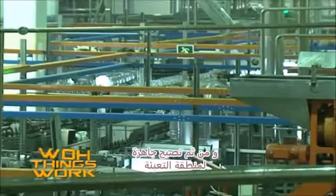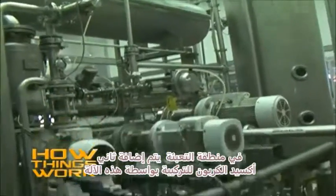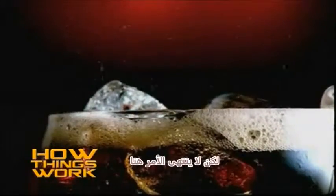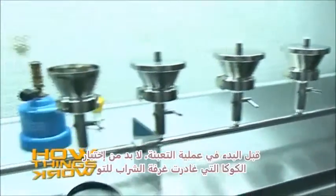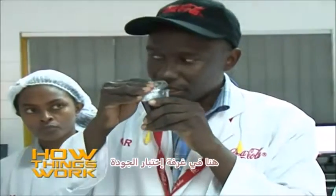into the filling area. At the filling area, the mixture is blended in this blender with the carbon dioxide, which gives you the sparkling fizzy feel. However, it does not end there. The Coca-Cola from the syrup room has to be tested before the filling begins. Here, at the quality control room. If the batch is approved, it's all systems go.